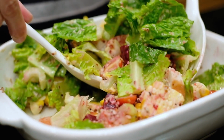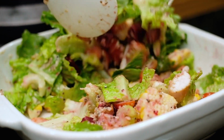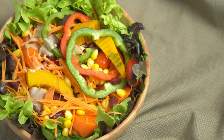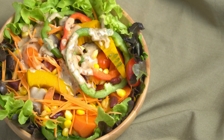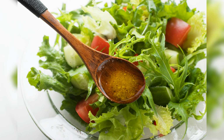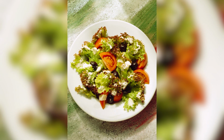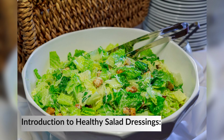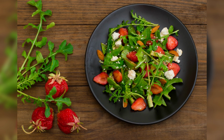Today, we are diving into the world of delicious and healthy salad dressings. If you are looking for salad dressing recipes that are not only tasty but also good for you, you have come to the right place. Let's get started. Let's kick things off with a short intro to healthy salad dressings.